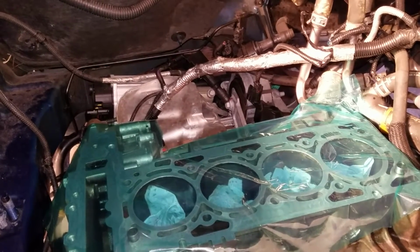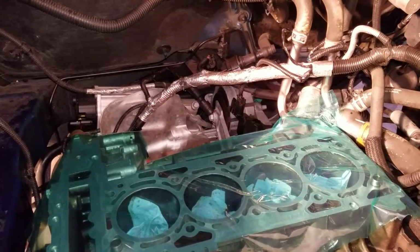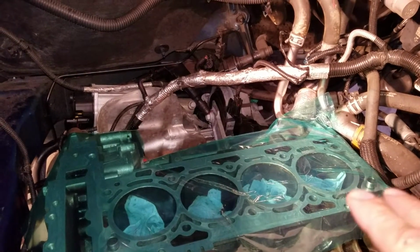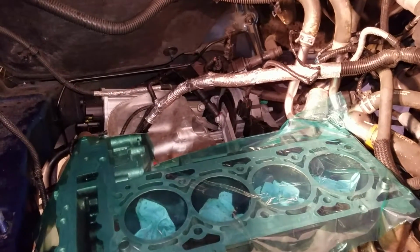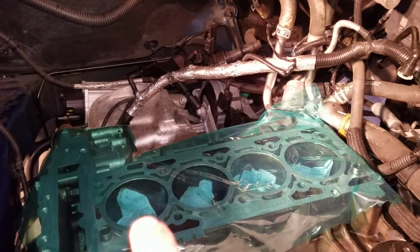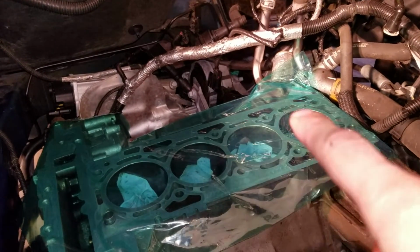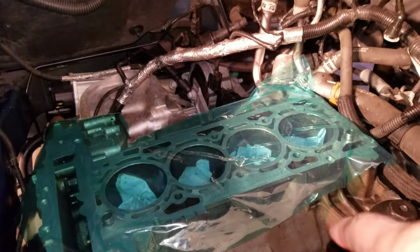Before I tore it apart, I did a compression check on it. A few months back, around the beginning of the year, all the cylinders had 180 psi, and at that time the truck had about 90,000 miles. Before I tore it apart, number 1 cylinder had 150, number 2 had 160, going down to 150, number 3 was 0, and number 4 was at 90, going down to 70 psi.